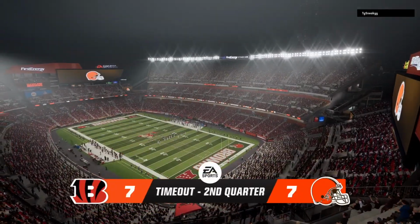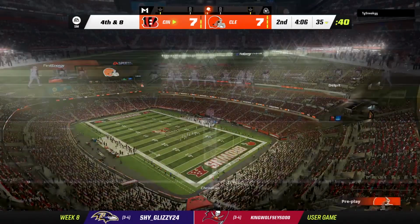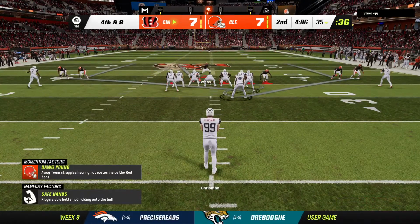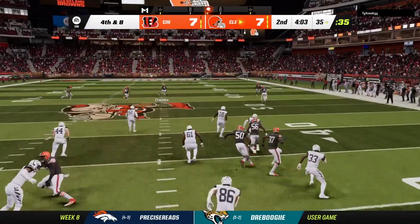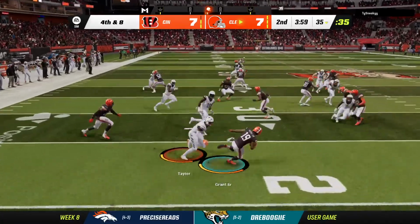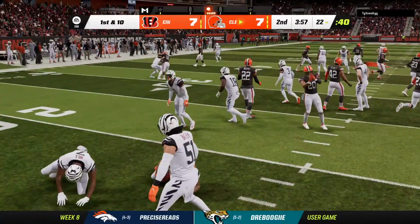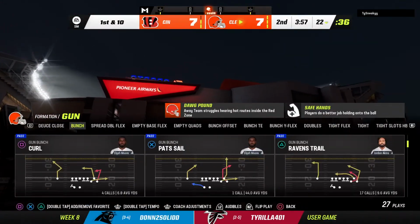Now the Bengals going to use the first of their timeouts. They'll have 2 remaining as we step aside here in this 2nd quarter. 4th down, out comes the punter, Drew Chrisman. Back deep, Jakeem Grant. It's a 44-yard punt, just 3 on the return. And the Browns will take over 1st and 10.